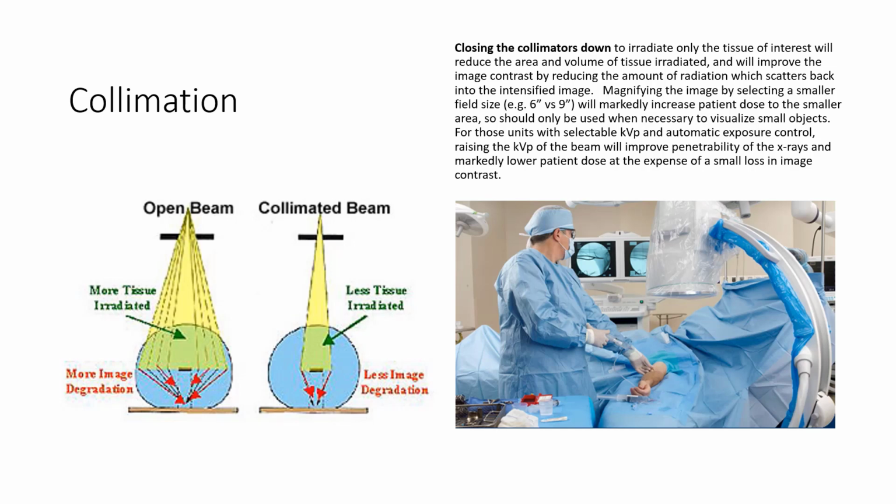The most obvious and probably the least used is collimation. You need to collimate down to the area of interest. There's no need, unless the surgeon needs to see a huge area to know where they're at, to over-irradiate the patient or overexpose the patient and cause more radiation to the surgeon and the staff.